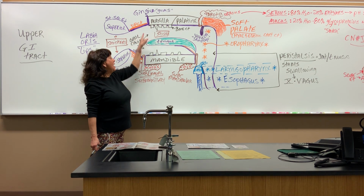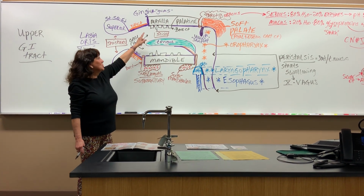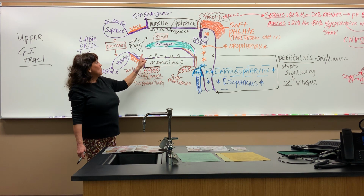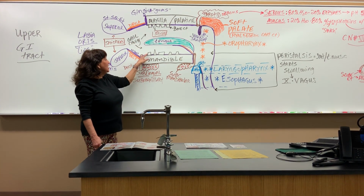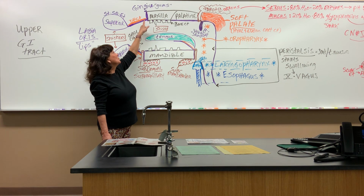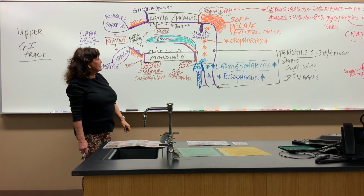But you do have two bones that have the teeth in them: the maxillary bone and the mandible, right there. These are bones, you know that from A&P1, and they're covered with skin. The purple is stratified squamous ET, and that's called the gingiva, okay? The gingiva is your gums, and it covers the bones that have the teeth in them.